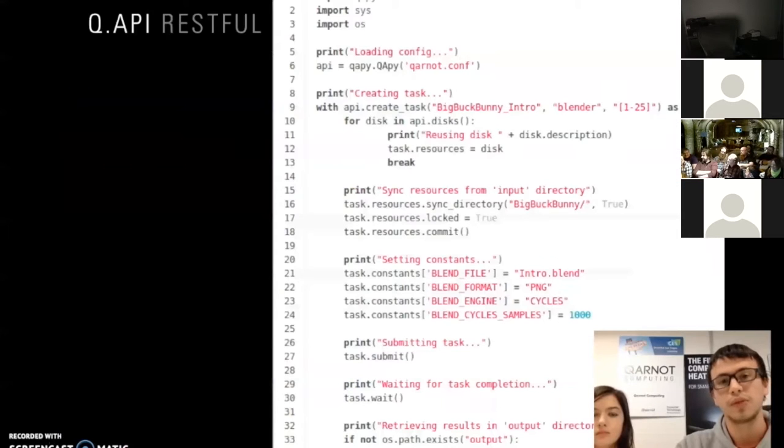It's our website, but if you have specific needs, we also have a Python SDK and a REST API. So with these lines of Python, you can start the rendering on our farm and get your frames back.